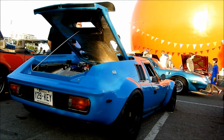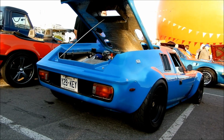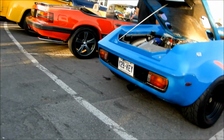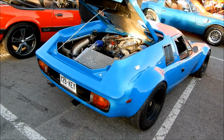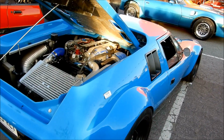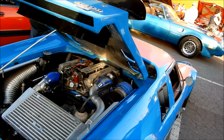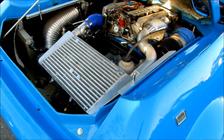Yeah, you want to talk about a very rare high-performance automobile, man. It makes that early 80s Mustang look common. I mean, it's a Lotus, but... Lotus what? There was the Lotus Elan Esprit. I don't even know what this one was. Look at that motor.